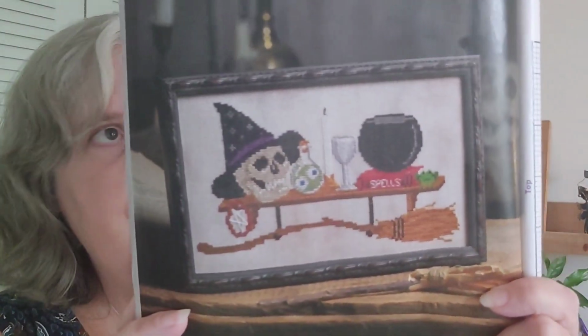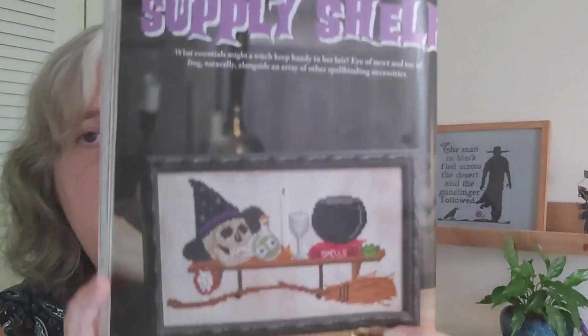Okay, so this next one is called Witch's Supply Shelf. And there's that one. Wait a minute, I gotta see who this is. This is by the Stitch Crypt. It's 70 by 124.